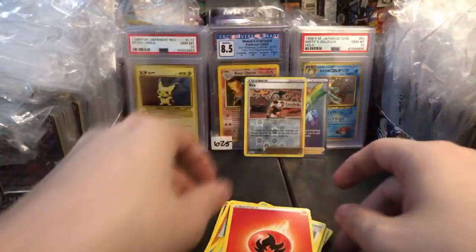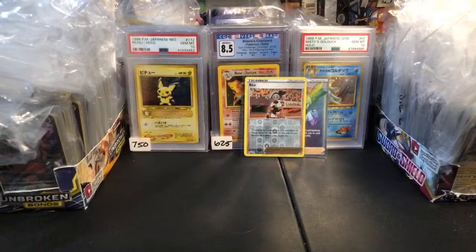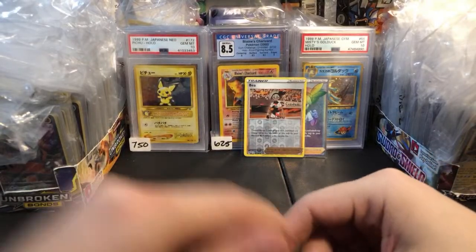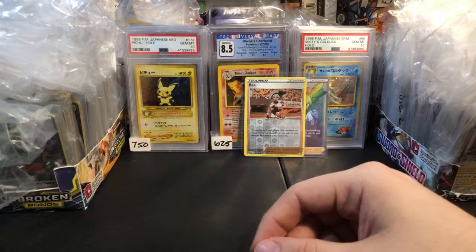Okay, there we go. Sweet. That's for Gabriel Hernandez, who's having a really nice day today. He didn't pull another Pikachu, but he pulled a bow.